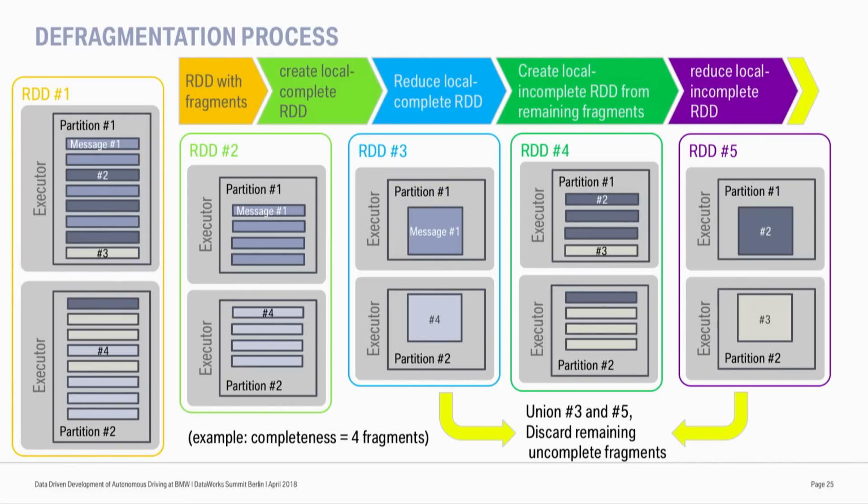So from left to right, you can see RDD number 1. It has data inside that can be merged, because in this example we just use something like completeness, which means I have 4 fragments, then I can merge them together. And some of the fragments contained in the first partition cannot be merged because they are missing something.